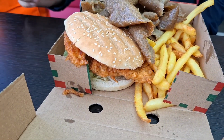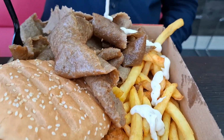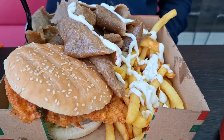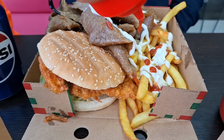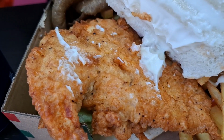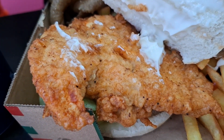We're also gonna add some sauces on. We're also going to add some garlic on that. Look at that garlic. Oh look, amazing is that. And finally, we're gonna add some chili sauce on that, all over that. And it really looks really good. That burger, it's a big, thick chicken.